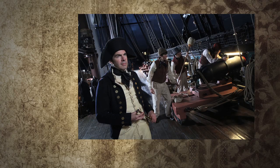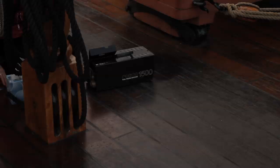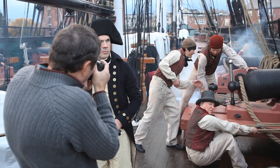The ship really has come alive now. You can see all the detail in the rigging and the cannons. It's not a bad look, but it's not done yet. It's a little too harsh. We really need smoke to create atmosphere in the air and to tie the whole image together.